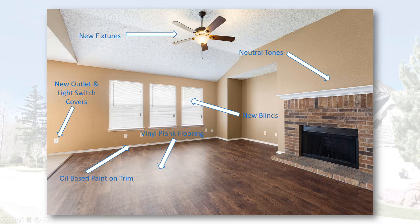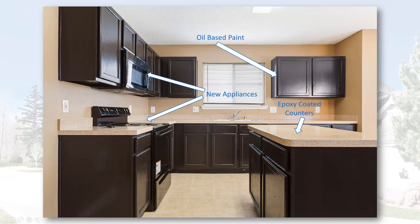So that stuff's very important here. Next would be our kitchen.